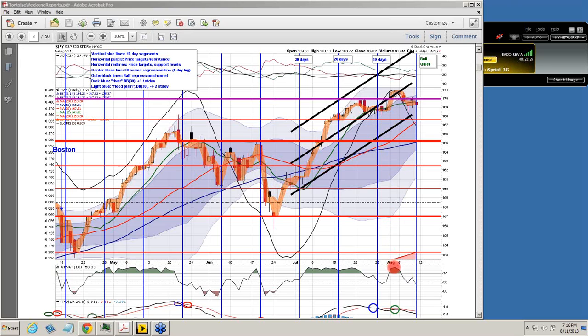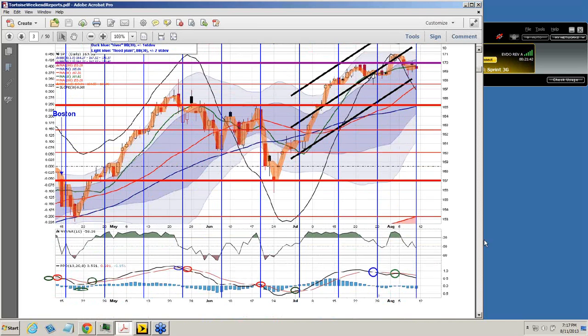We've pulled back on the Williams percent R from overbought to midpoint, and our intermediate warning signal here, the percent price oscillator, continues to have the jaws open to the downside, more about the downward pressure than upside potential. That's how I'm reading that.